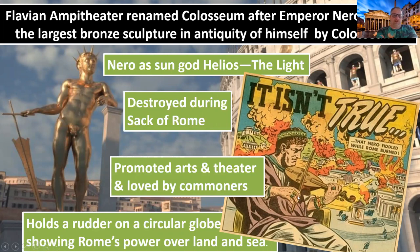And there is a comic that shows up, says that Nero fiddled while Rome burned. That just isn't true. That was a story that his later enemies created. Why? They were of the upper class, they felt they were being ignored, and Nero was much more supporting the arts and the theater that were loved by the commoners. So we've got to be careful with what stories we take from history. Remember, to the victor goes the spoils.